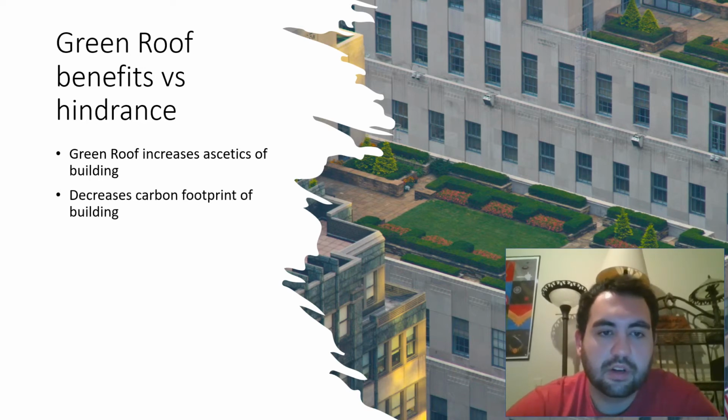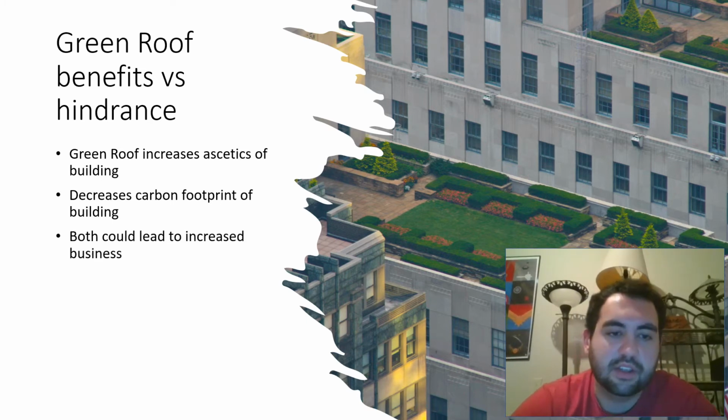Decrease carbon footprint of buildings. So even though office buildings don't have the biggest carbon footprint, it's always good to decrease where you can, and that honestly just increases your curb appeal in a way, because you show you care about the environment and you're not just all about profit and you're willing to sacrifice money for environmental benefit. Then that just looks good on your company as a whole. And both of these can lead to increased business.